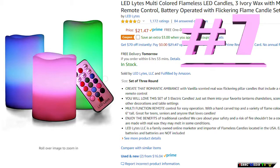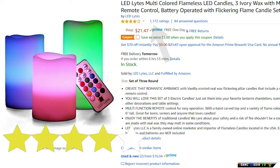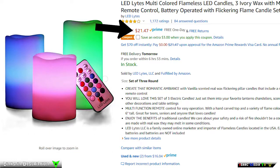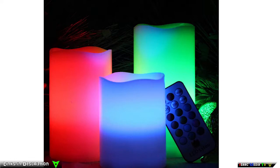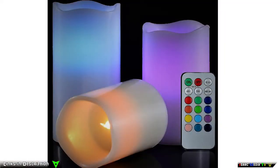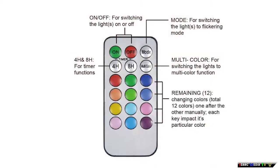Next, get her the LED flameless candle. This one has 1,172 four-star reviews, and at the time of shooting this was $21.47 USD. Create that romantic ambience with vanilla-scented, real wax, flickering pillar candles that include a multicolor, multifunction remote control. 3 electric candles, just set them into your favorite lantern, chandelier, sconce, or candle holders, or mix with other decorations and table settings. It has a multifunction remote control for easy operation with hand-carved top and a variety of flame colors, measuring 3 inches wide and 4, 5, 6 inches tall.